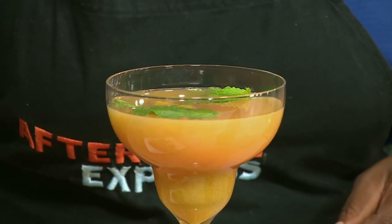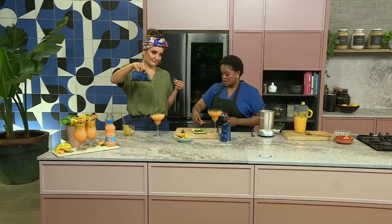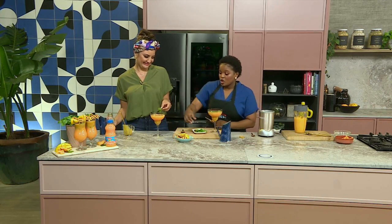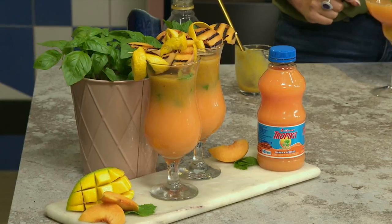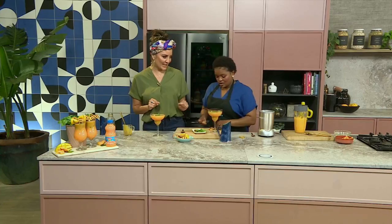While you're doing that, I'm going to get started with decorating our beautiful glasses because, you know, a cocktail is only as tasty as it looks. So we need to make sure that it looks as delicious. So did you throw a chili in? I put it in the puree. Okay, we don't throw an extra one in there just for fun.